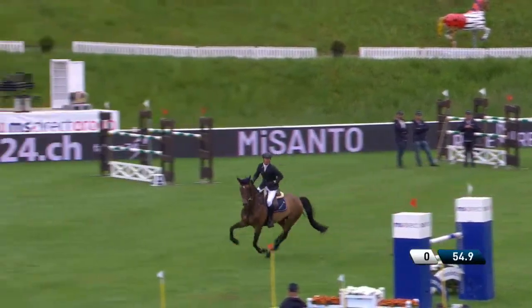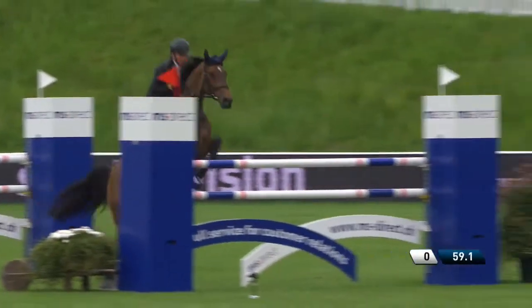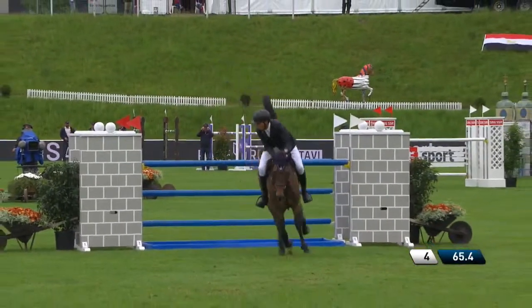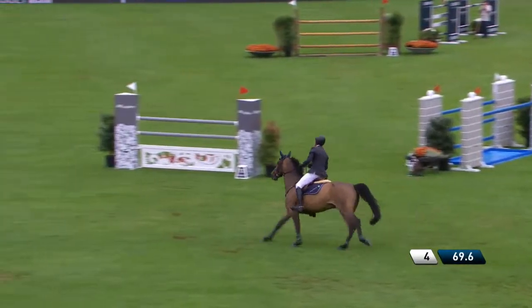Whoop. GPS went a little bit wayward there, which threw him completely, which is unfortunate because that was looking like a very good round indeed for Niklaus Schürtenberger, but he's now got the four to add.